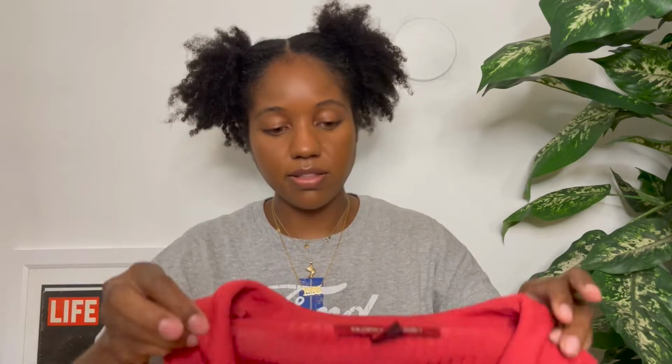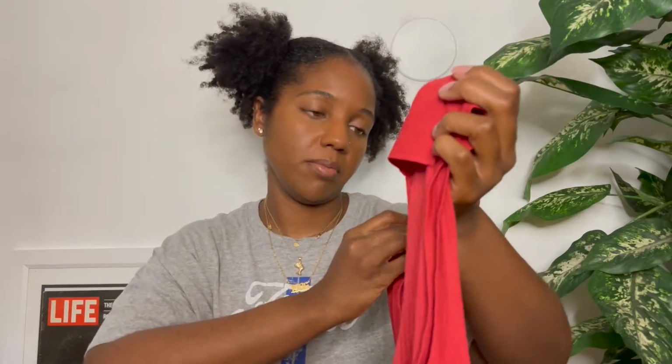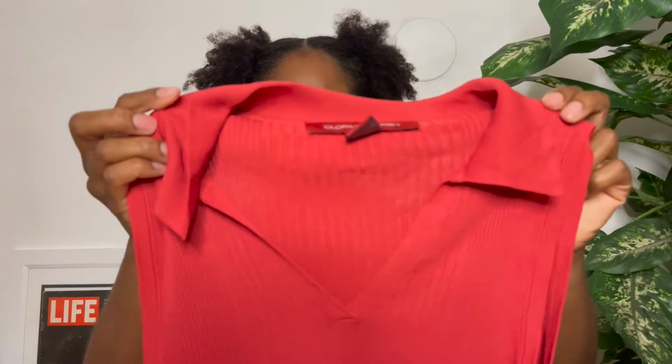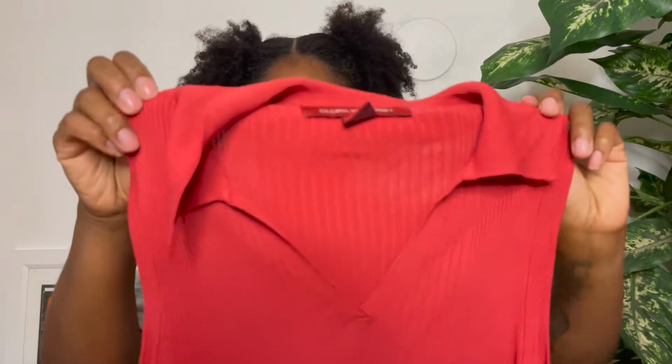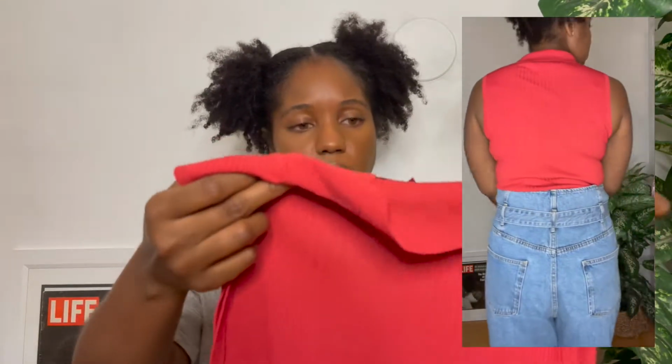Next, I picked up another knit sleeveless top, and this is by the brand Gloria Vanderbilt. This one isn't vintage. I'm sure it's probably more of a modern style shirt. I mean, the tag doesn't look that old, so it's not like a vintage Gloria Vanderbilt, but I picked this one up because I really like the color. I'm not sure what you would call this color. It's kind of like a coral, but maybe like a dark coral, if that's even a color.